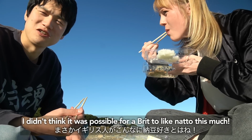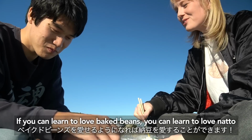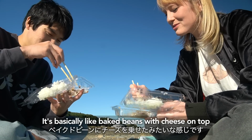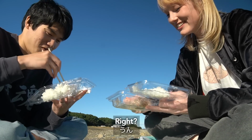Because we're both from bean countries. True. If you can learn to love baked beans, you can learn to love natto. Basically like baked beans with cheese on top. Very stringy cheese.